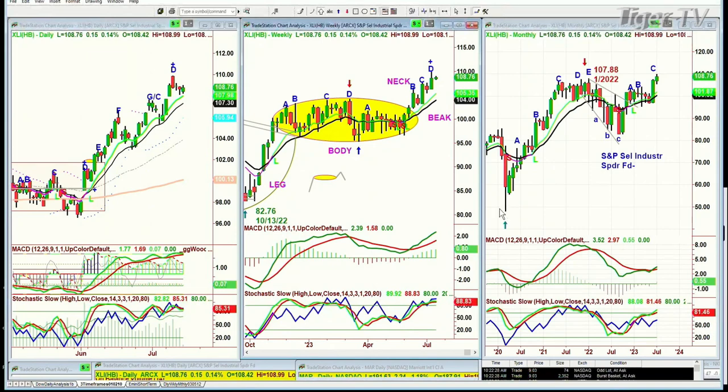This is the Select Industrial Spider Fund. And within that context, you've got a flat stochastic at 88%. On-balance volume is a tad overbought, but still holding very, very nicely. So this pattern says, just be careful. Don't get too carried away thinking short, other than very short, briefly, for maybe an intra-week pullback. We'll see. And here it is at leg C.